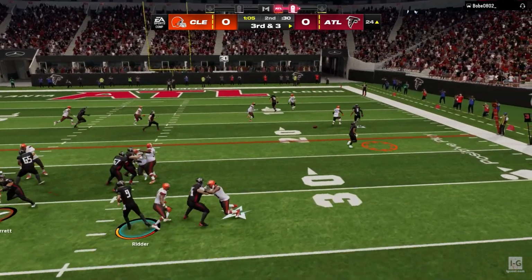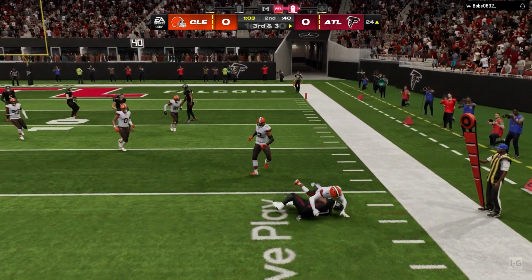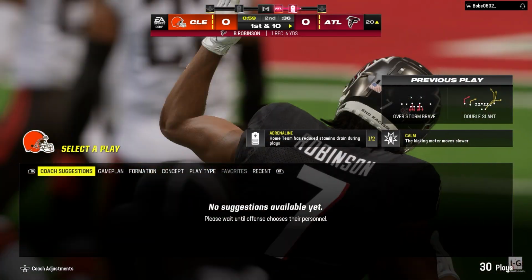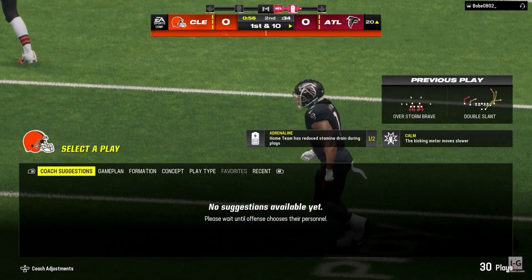Ritter back to throw. That's out wide here for Robinson. And he is going to have the Falcons first down by a couple of yards as they're able to get 4 there on 3rd and 2.